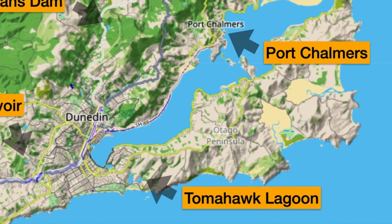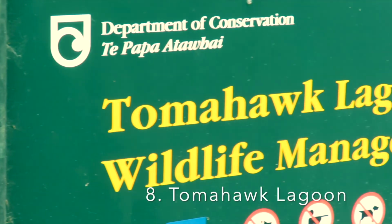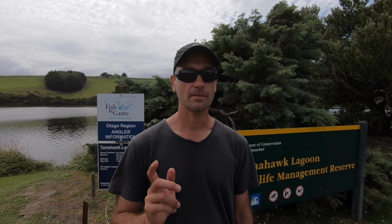Another freshwater fishing spot on the south side is the Tomahawk Lagoon. It's a really nice, peaceful little lagoon that has trout in there and also perch. And perch is a really good eating fish, so well worth targeting. Let's have a look around.